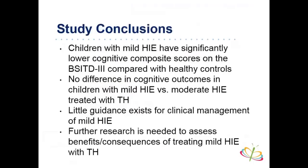So the conclusions that the study drew were that children with mild HIE have significantly lower cognitive composite scores based on the Bailey scales compared with healthy controls, that there is no difference in cognitive outcomes in children with mild HIE versus moderate HIE treated with therapeutic hypothermia. Little guidance really exists for the clinical management of mild HIE, and further research is needed to assess benefits and consequences of treating these children.